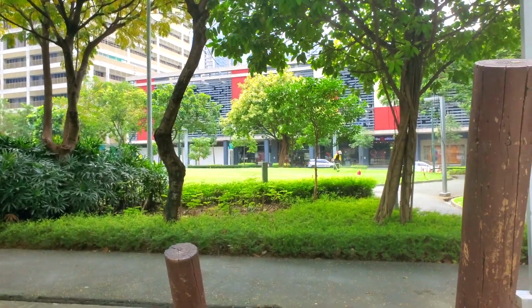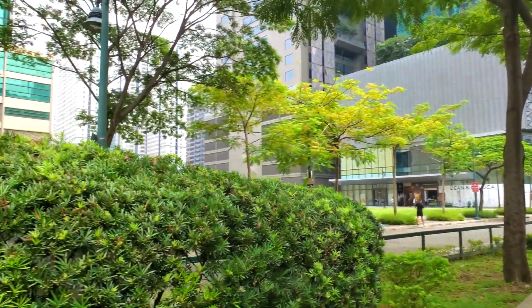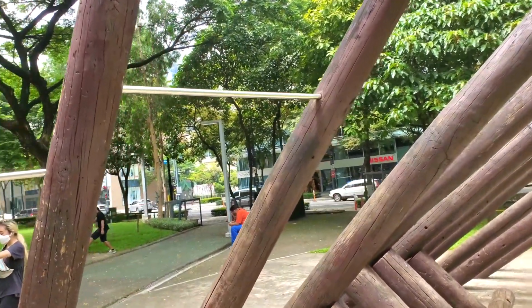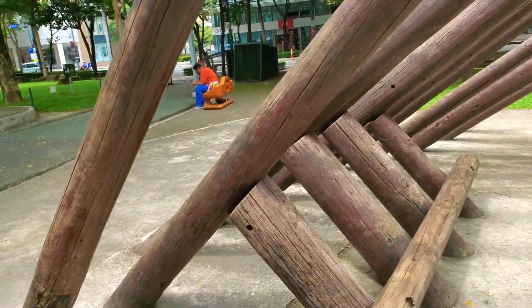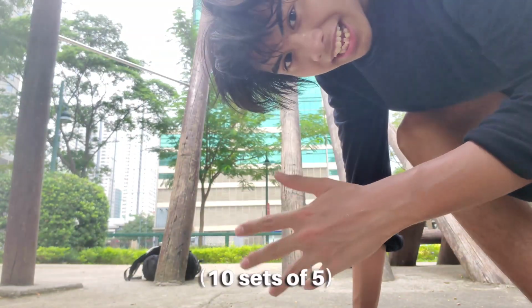All right, give you guys a good idea of the park ambiance. I'd say it'd be peaceful if the landscaping wasn't going on, but as you can see, here we have the pull-up bar. This is what we're gonna be working on today. Just a really sick idea to make something like this. But there you have it. Let's go for 5 sets of 10.